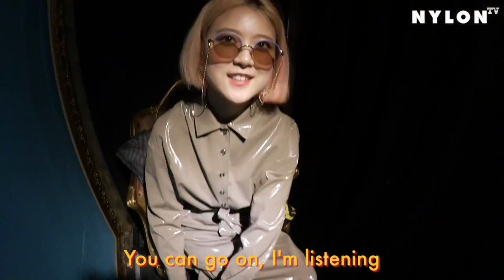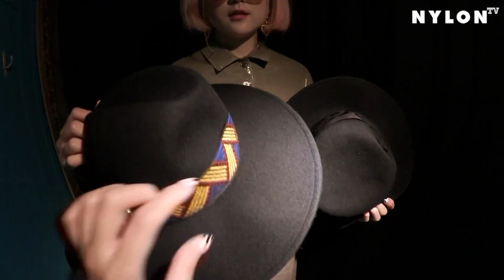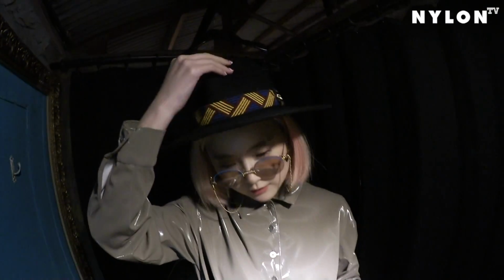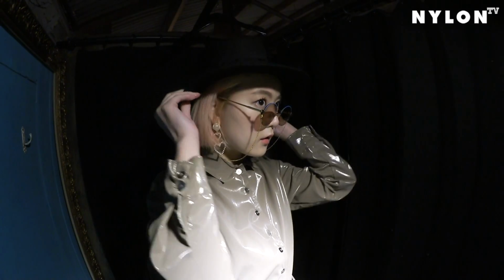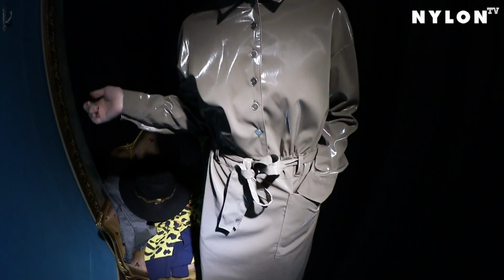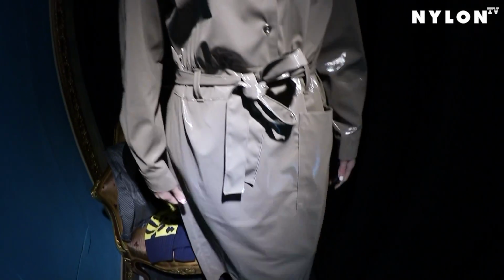Keep going, I'm listening. Sister brought me two hats. This one's like a regular cowboy hat. Yeah, that one. This one's brim is a little bit smaller than this one. That one's cute. Look, gorgeous. The glasses, oh my god. I think it completes the entire outfit. This dress, we're kind of worried it won't fit her, but right now it's raining outside. I can just go out like this. Wow. And the shoe. This gorgeous shoe.